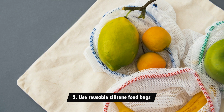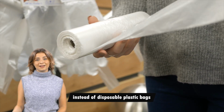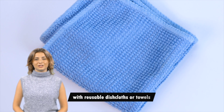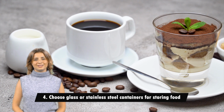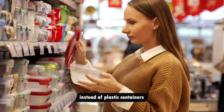2. Use reusable silicone food bags instead of disposable plastic bags. 3. Replace paper towels with reusable dishcloths or towels. 4. Choose glass or stainless steel containers for storing food instead of plastic containers.